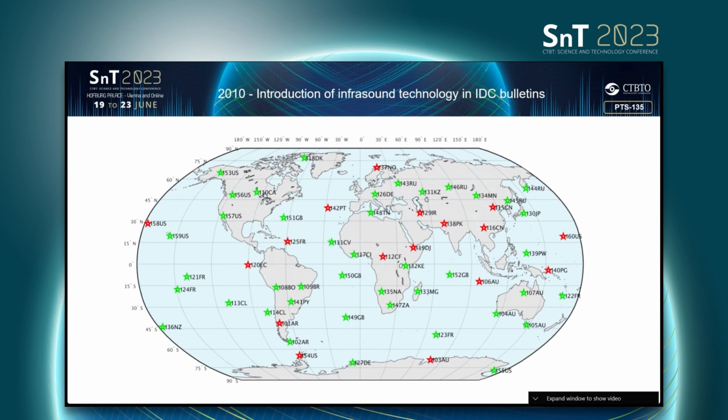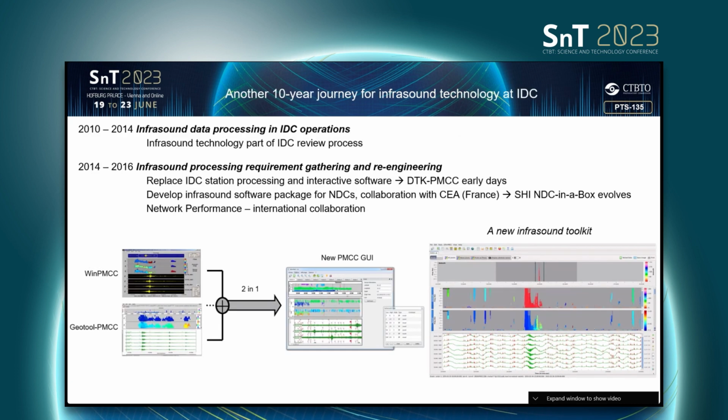So 2010 was the beginning of infrasound analysis, and 2010 was when we had 40-something stations, 42, I think. So 2010 to 2014, normal operations. 2014, 2016, we are thinking, it's nice, but maybe we can do something different. Maybe we can do something better. Maybe we can give the tools we have at the IDC to the national data centers.